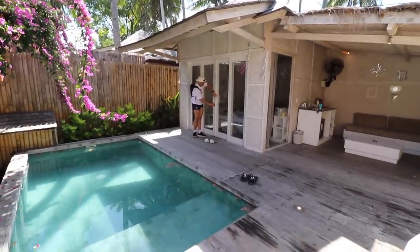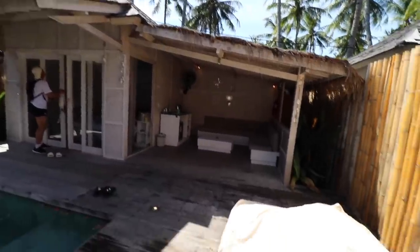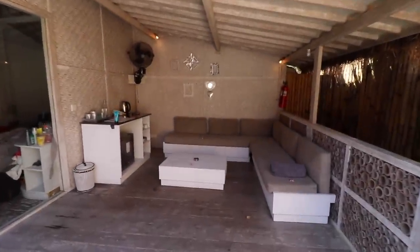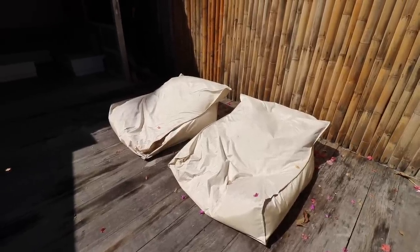So this is our pool over here. It just looks like this, and there's a bunch of flowers everywhere, which is literally the reason why I wanted to stay here, because there is an insane amount of dangly flowers, which is what I aspire my home to have. And then over here we have a little seating area, so really chill. We have some bean bags over there, and then we look to our right, and this is the actual villa.